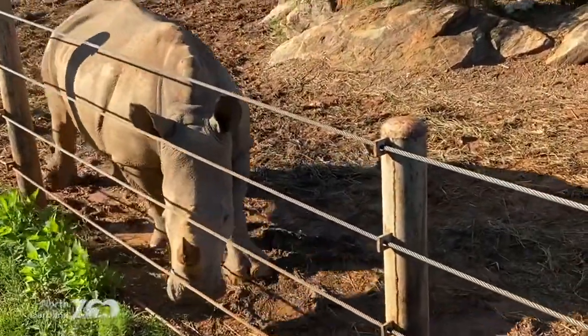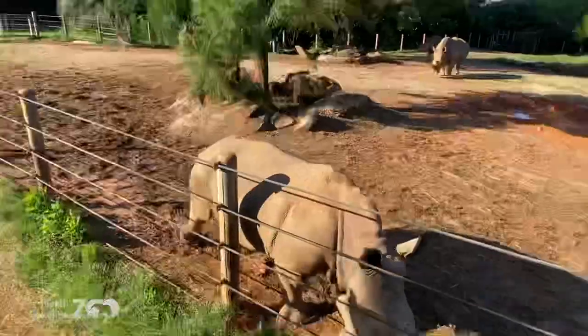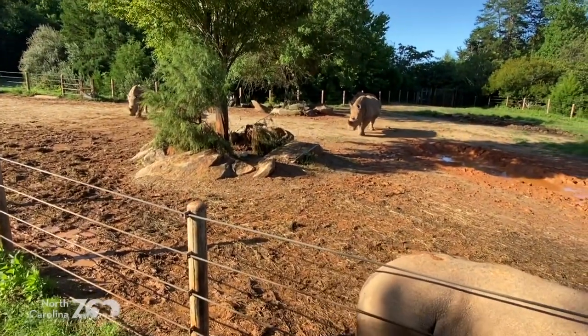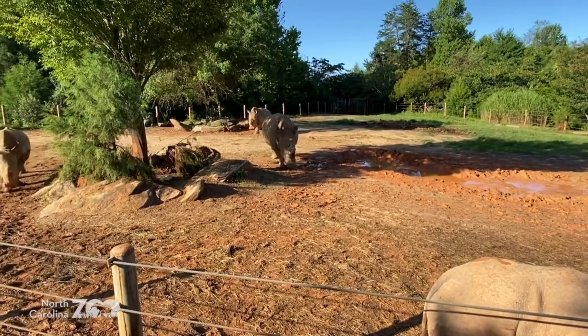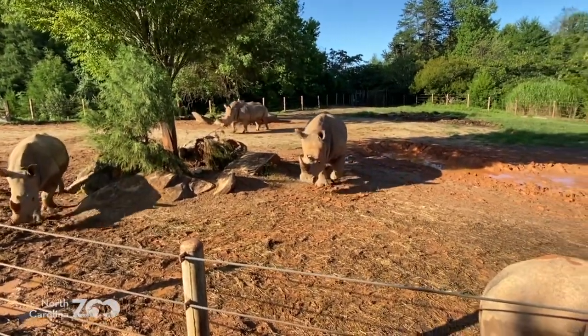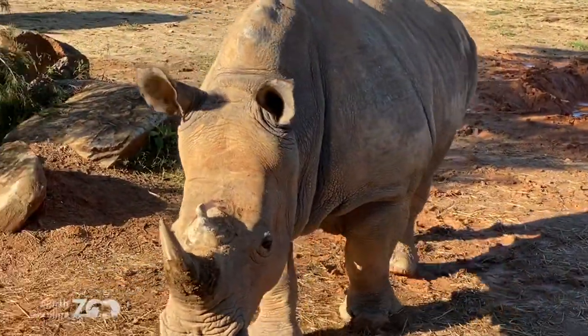Breakfast for the rhinos, breakfast fit for the kings. So these are the ladies we just saw close up. We've got Nandi and Bonnie, the two-year-olds. They're back there, and these are the two little ones, I think. And then there's Abby in the middle. Abby, the 5,000 pounder. Remember, you can always tell by her horn and also how large she is.